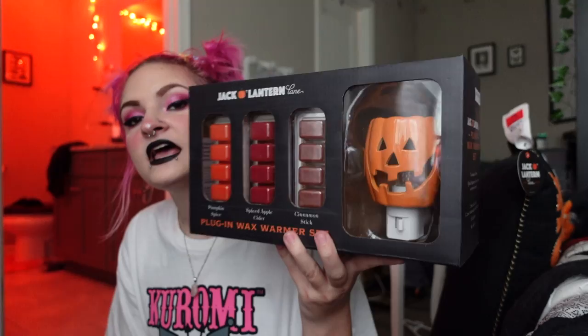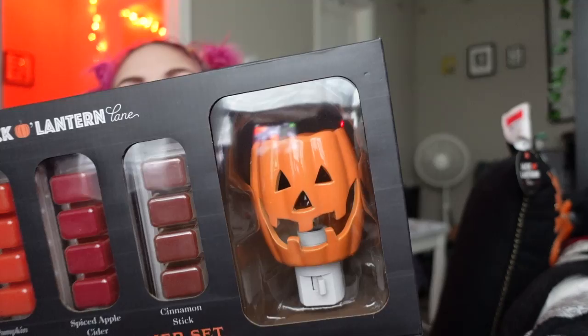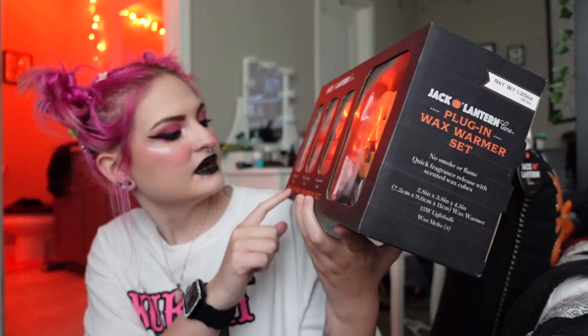And then I got this really cool thing right here. I could not resist grabbing it because I love things that smell good. I love wax melts, I love candles, I love all of that fun stuff. This is a plug-in wax warmer set. So the wax warmer is a pumpkin and you plug it into like an outlet on the wall. And I don't own any like this. And I think that's really cool because I've been wanting one. It was only $10 and it comes with these three scents here. So we have pumpkin spice, spiced apple cider, and cinnamon stick.